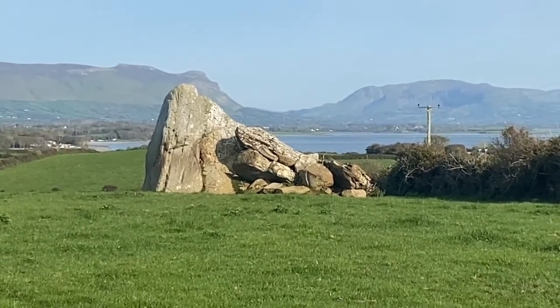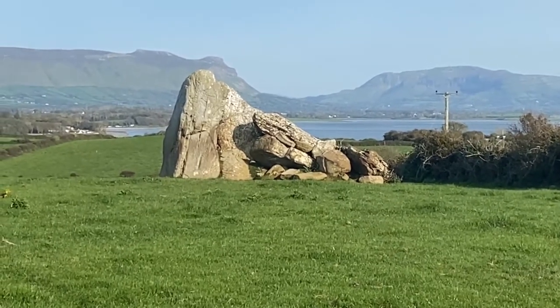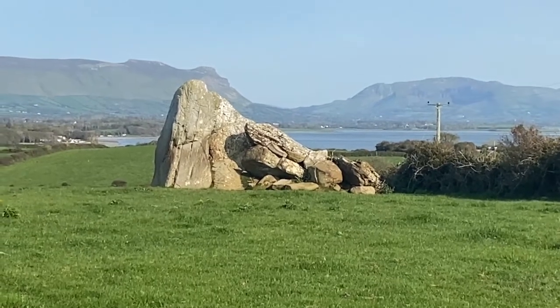And while the monument itself is faced towards the north, on the longest day of the year in June, the sun more or less rises in between the two portals.